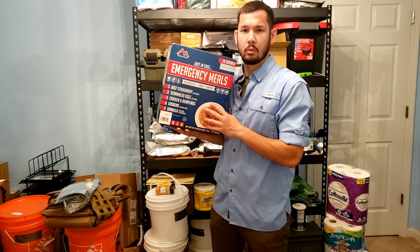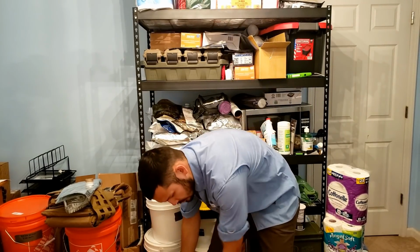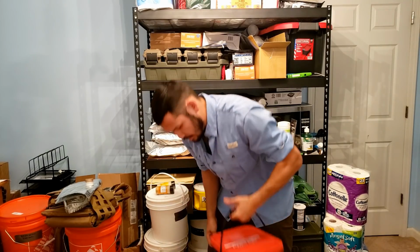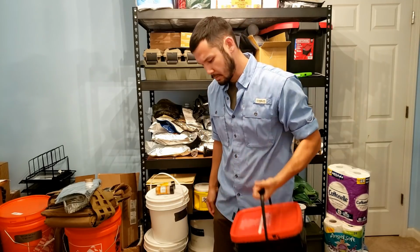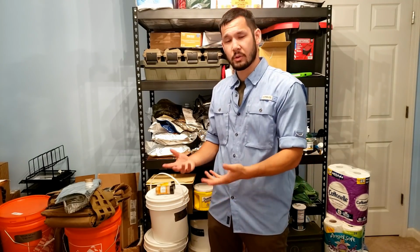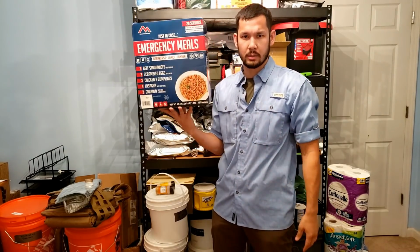So I will also do the freeze-dried meals. So you see here I got the Mountain House. And here I've got the ReadyWise, okay? The reason why I like changing them up, first is weight. The freeze-dried meals are a lot lighter, okay? So you see how lightweight this is.